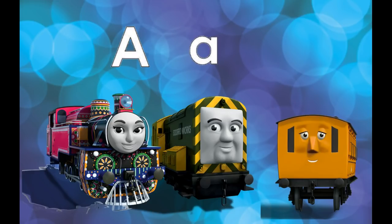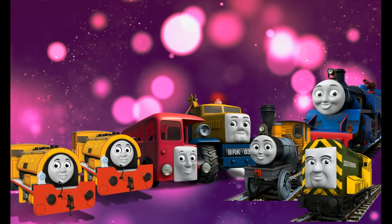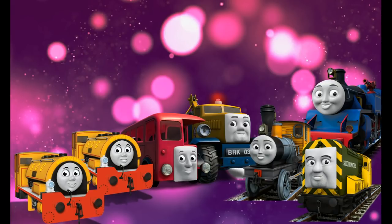A makes the sound ah, like Ashima, Ari, Annie, and Apple. It can also make the A sound, like in train. Wow, there's a lot of engines here. Let's see if you know them all. Do you know all these engines?